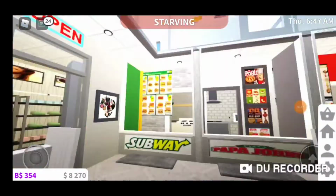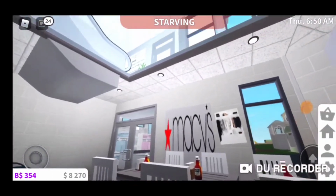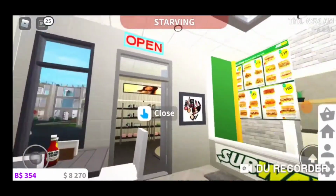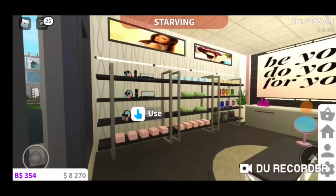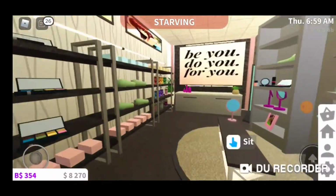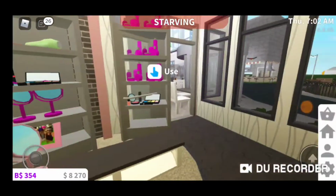Once we pass the food court, we have 2 shops right here. The big Macy's, which takes up 2 stories, and the Sephora. Let's go into Sephora first. It's a pretty nice shop. If you want to learn more about this, you can watch my first video where I made the Sephora.